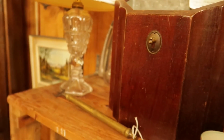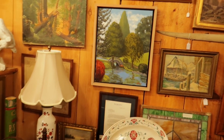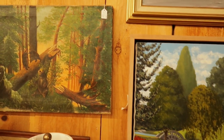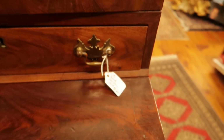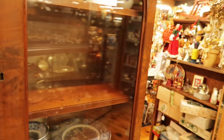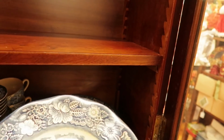And some pretty decoys. And I also love sort of paint by numbers, sort of kitschy or sort of naive art. And I really like this painting of the bears sort of sparring on the log. This is a really pretty secretary for $425. That's pretty wood. I'm guessing it's probably maple. And I really love, see how you can take the shelves and adjust them to the height you like because of the grooves on the side.